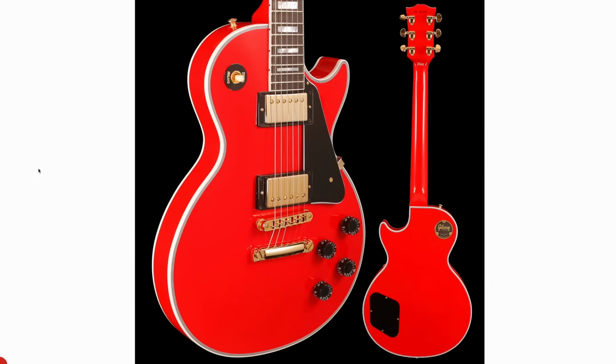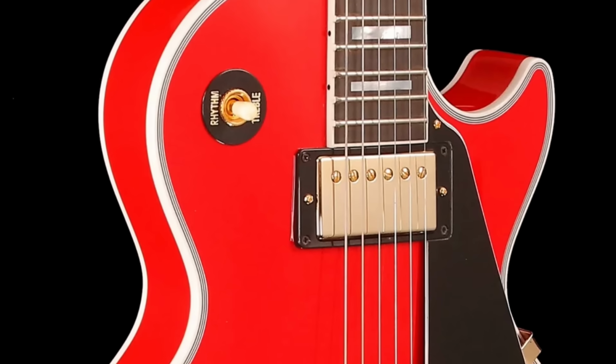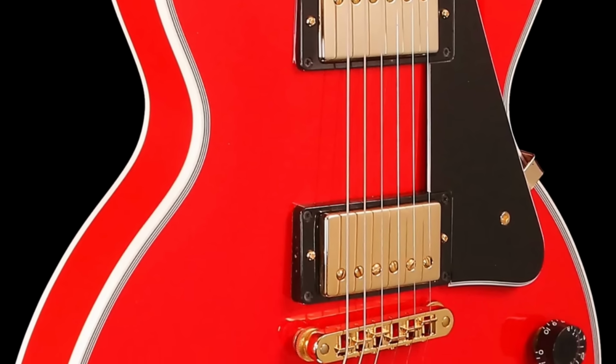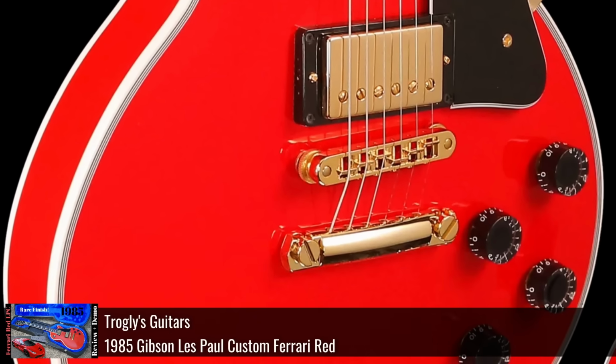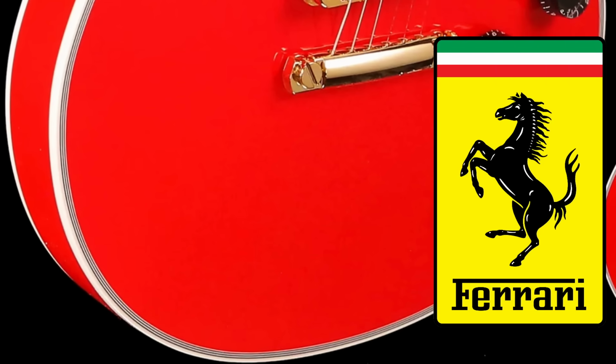This is what actually sparked me to want to talk about these. They have Ferrari red back. Got your stark white binding with your blinding red finish. And you're going to see the return of many of the 80s custom colors throughout the remainder of this episode. So normally you don't find Ferrari red in this condition anymore. We have documented some vintage originals. And honestly, I'm kind of surprised they can advertise it with that title.